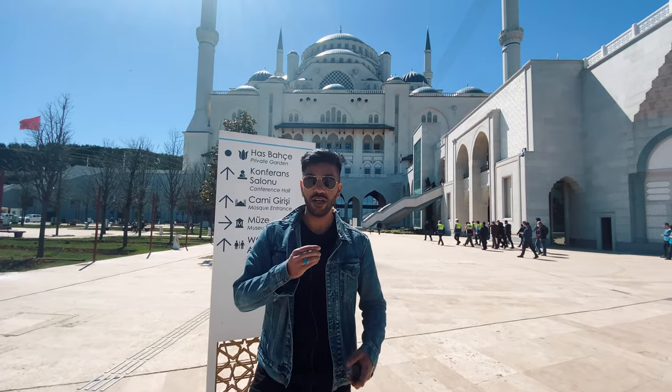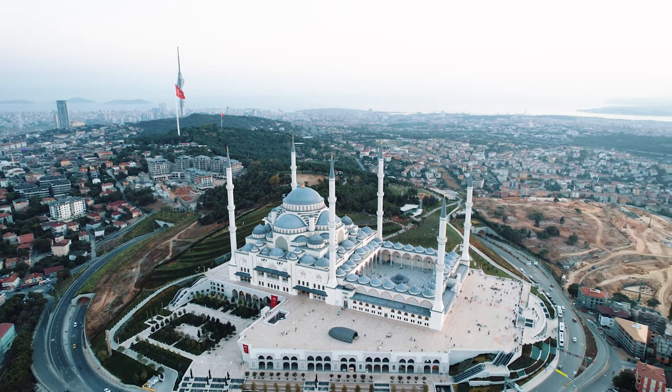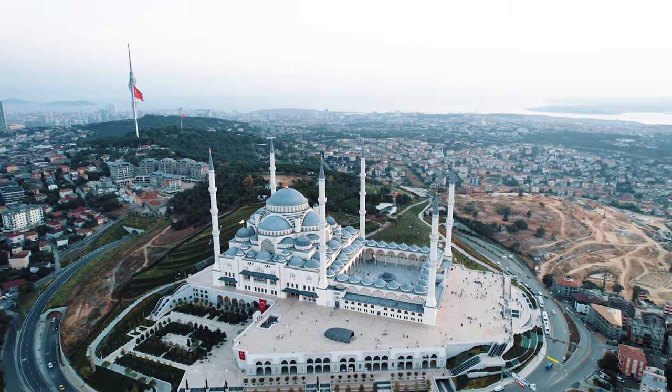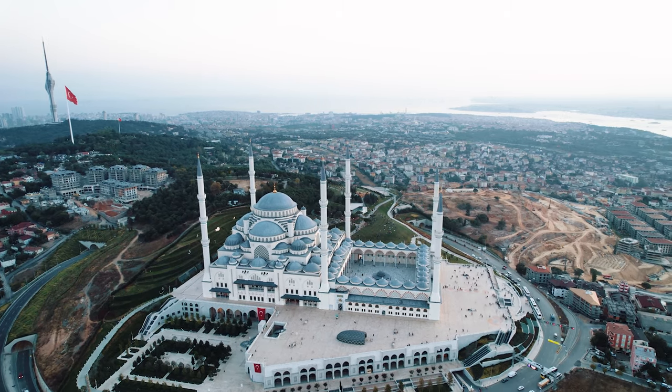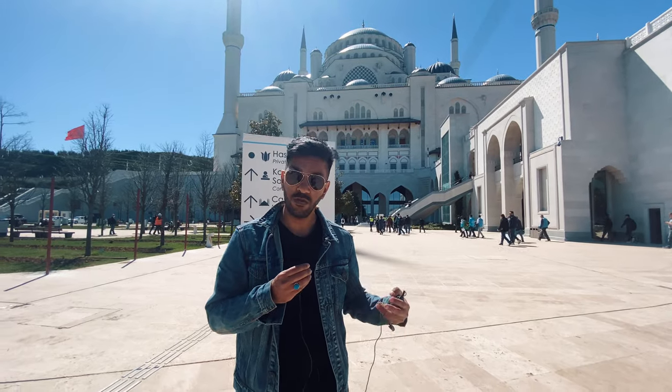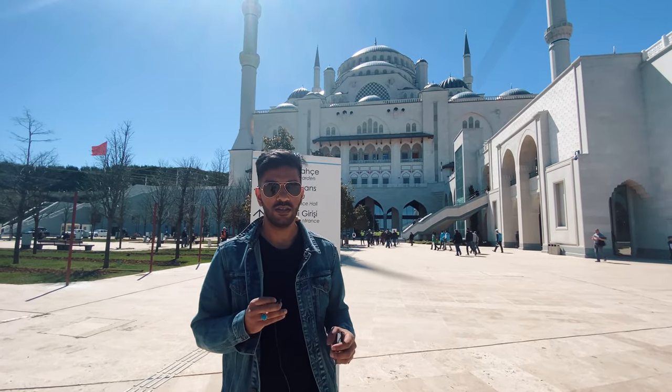All right, welcome today. We are here at the Camlica Mosque, based over here in Uskudar, Istanbul. And this is my first impression. It is so grand. And it was only opened in the year 2019, so it's very new. And it's also inspired by the design of the famous architect Sinan.